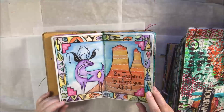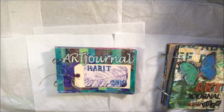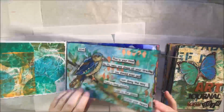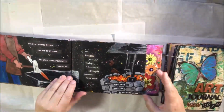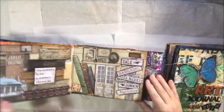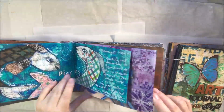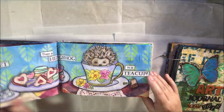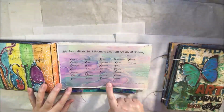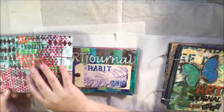The first thing I was talking about here was that we've been doing Art Journal Habits since 2015, and I started out doing it in a Dilutions journal and kind of mixing and matching, and then by 2017 I made a dedicated journal, and that's what I'm showing you right here, which is made out of the card type junk mail that you get. So it's a junk journal. There's the prompt list glued in the back of that one.